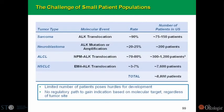When this first emerged as an opportunity, remember this is a drug that we brought into clinical testing because of its activity against MET. In fact, we brought forward a backup compound because we thought the ALK effect was off target, and the backup compound was a pure MET inhibitor. So it just shows you sometimes it's better to be lucky than good.